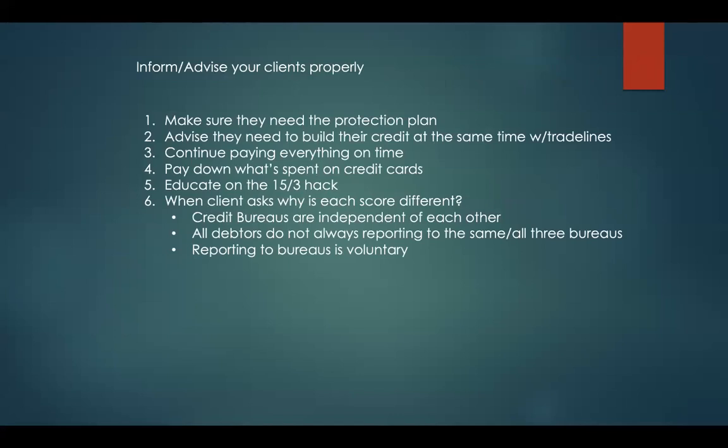And make sure you are always making your credit cards positive trade lines. You need positive trade lines, paying everything on time. Pay what's spent on your credit cards. Remember, keep them under 10%.